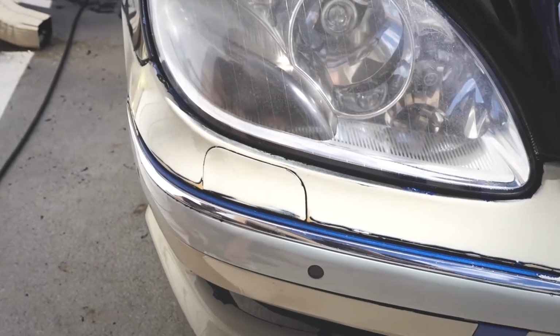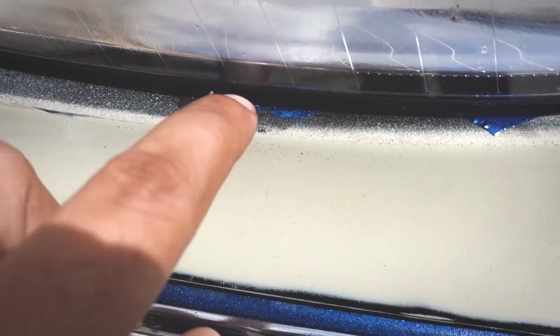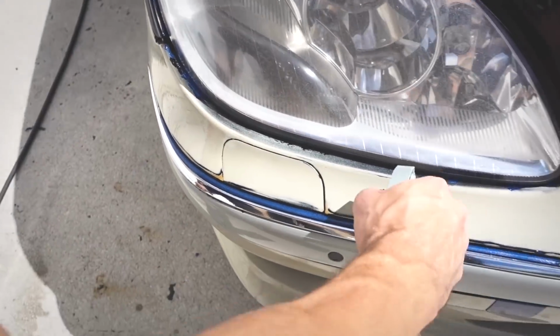So we're gonna let that go, and as you can tell, it's already starting to soften up. Look at that. It goes really fast. That is awesome. Now down here is a little thicker, so this is gonna take a little bit longer, but you can see it's already starting to come off. That's nuts.